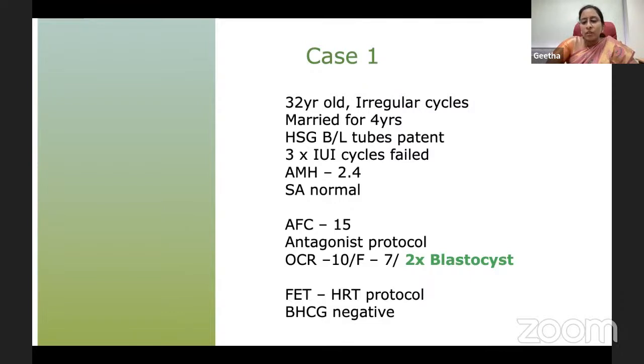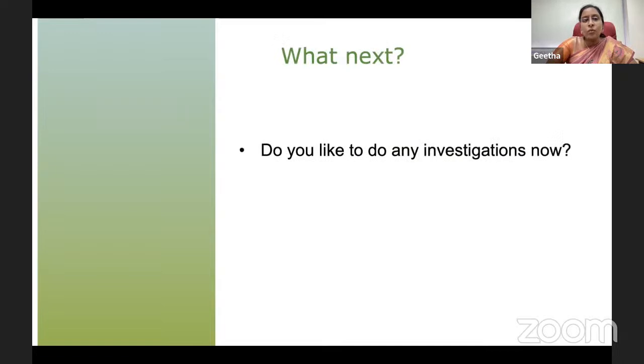Adding on, analyzing her previous cycle, what was the dose and how she was taken up for stimulation, and baseline evaluation, as you said, thyroid, prolactin, and then looking at the grading of the embryo and how the embryo was. If possible, if we have a picture, still better. What about if at all we are scheduling her for the next IVF? Would you like to go ahead with an endometrial scratch for these types of patients?